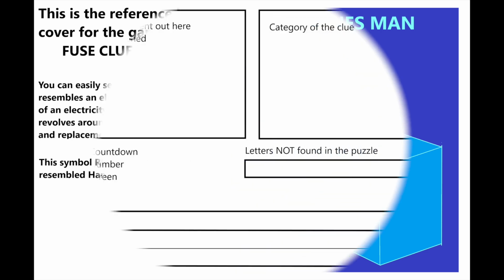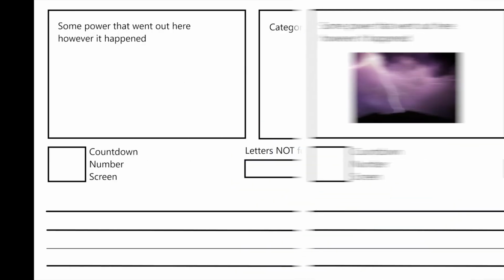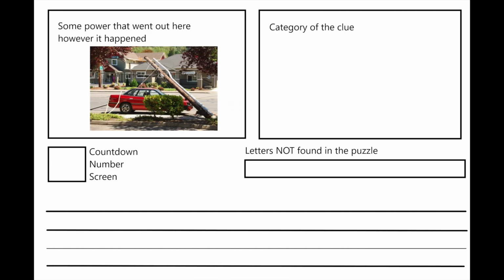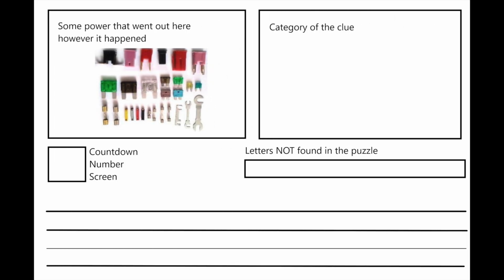This worksheet shows you how the power of that electronic went out, whether through a 1. Thunderstorm, 2. Short-circuiting, 3. Tampering with a machine in a store, 4. Breakdown in the power plant, 5. Power surge, 6. Tree falling on power lines, 7. Vehicle crashing into some power lines, 8. Electrical outlet, or 9. Just regularly blown fuses.